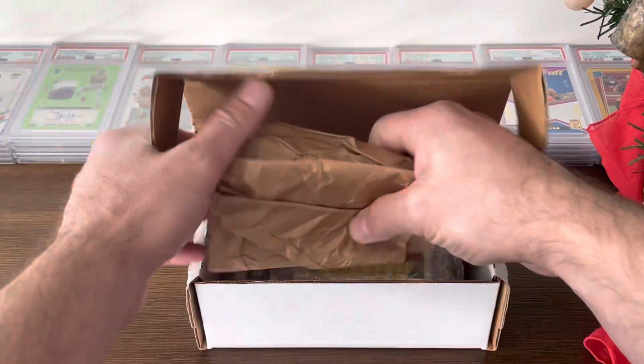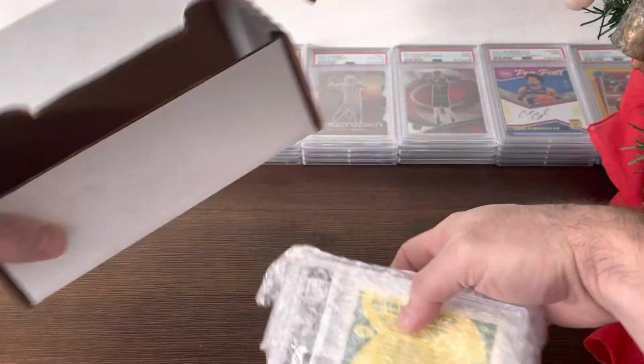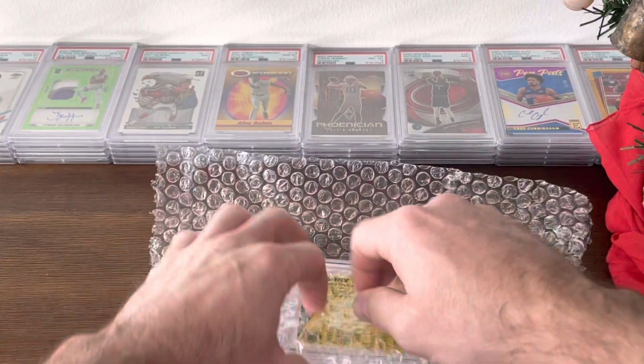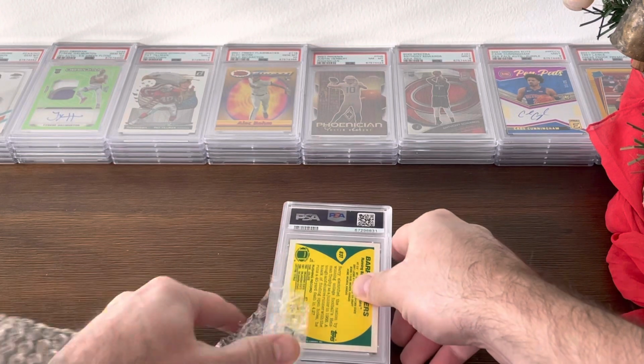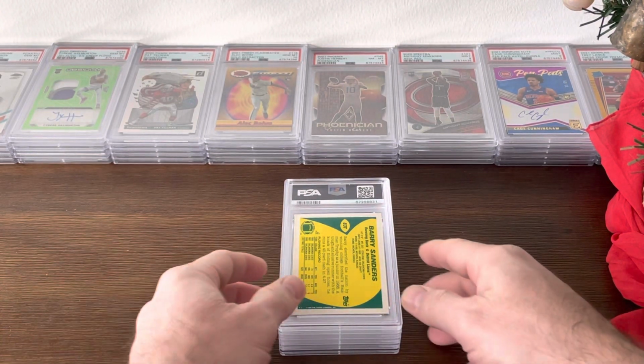We'll open this up, off the top, pull these out, get them out of the bubble wrap, and we'll keep them down so that we can take a look at it. Like I said, it's a small submission. Let's see what we got.